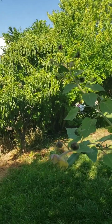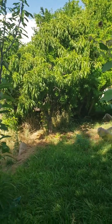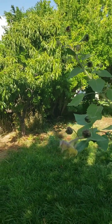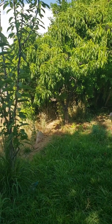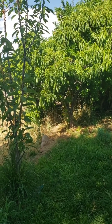It's a dwarf variety, and we had a really hard frost, and I lost all the blossoms off of mine and set 0 fruit on the nectarine this year, which is okay, because we can't be fully on and productive all the time. Even trees need a break.